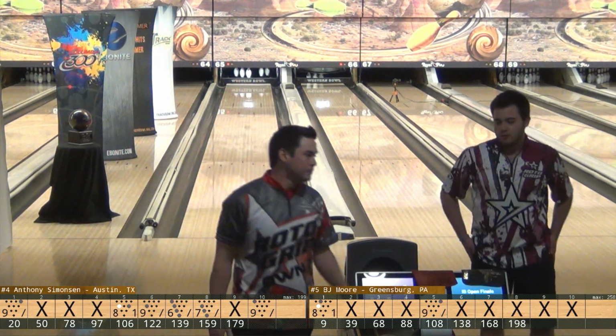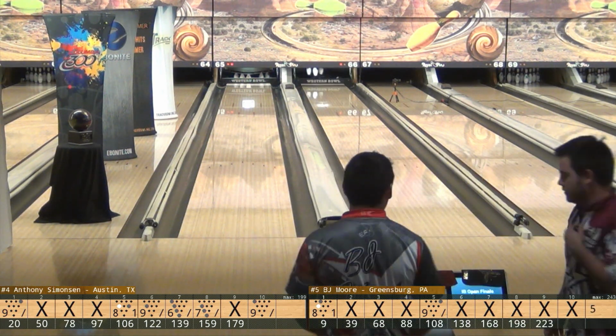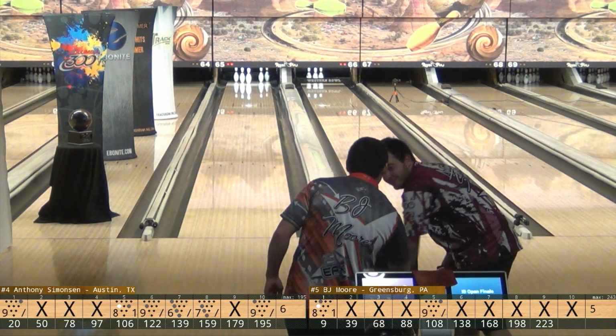And you saw BJ on his fill ball there. Threw a different ball, moved in, tried to hook it a little bit more. He's just trying to get a feel for what's going to happen with the lanes as the night goes on.